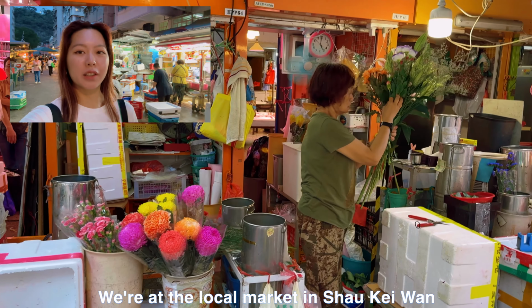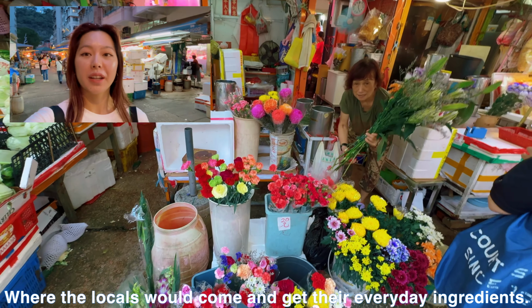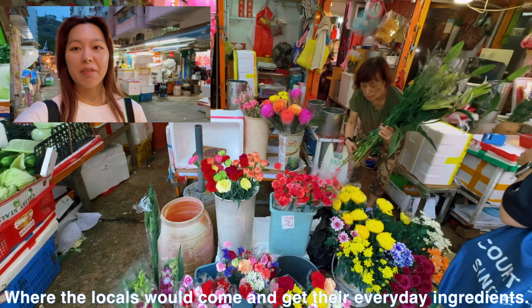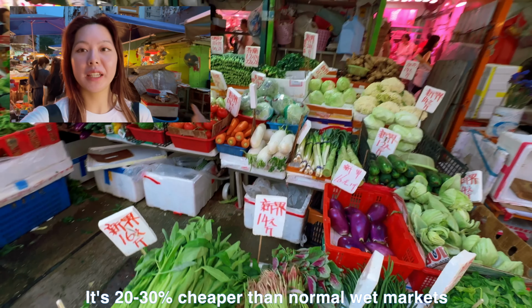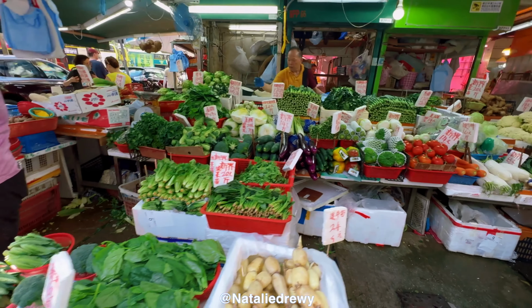We're at the local market in SHAU KEI, where the locals would come and get their everyday ingredients, and it's really cheap here. It's 20 to 30% cheaper than normal wet markets.